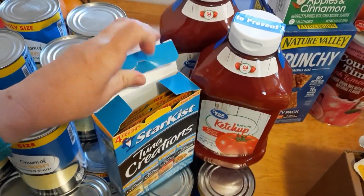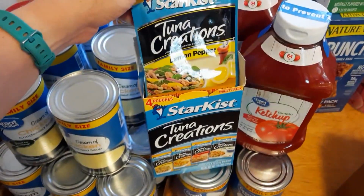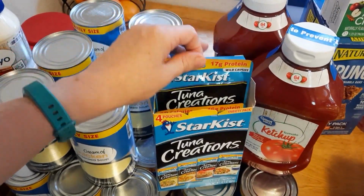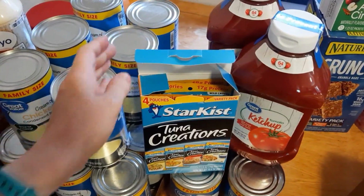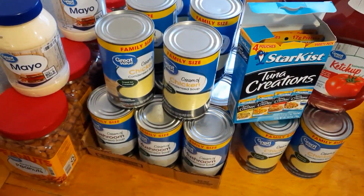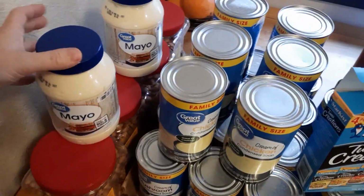So these are great for 72-hour kits because you don't need a can opener or mayo or anything. So I got these to go with those crackers that I showed you earlier, and those will go in our 72-hour kits. It's fire season here, so we're getting our 72-hour kits updated and ready to evacuate anytime because that's what happens around here.